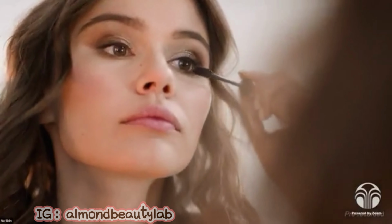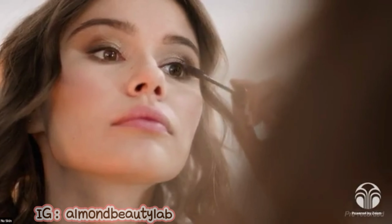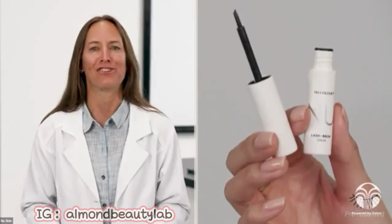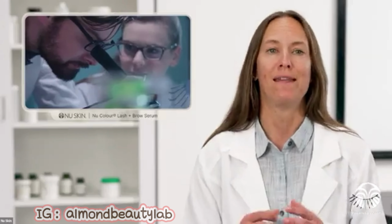Yet everywhere you look, eyelashes are bigger and bolder. It is a recognized sign of beauty, but not all of us are blessed with luscious lashes and may not want to spend the time and money on artificial lashes. Now there is a way to get naturally more beautiful lashes with new color Lash and Brow. The key to this concentrated serum is an array of lash and hair targeting ingredients from both lab and natural sources. Let's start in the lab.